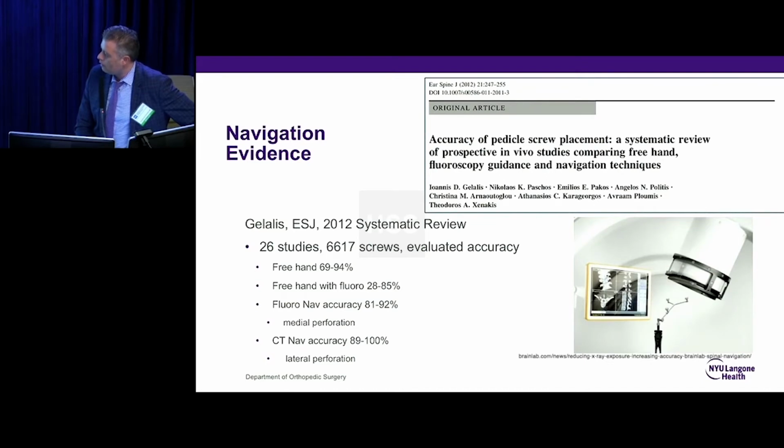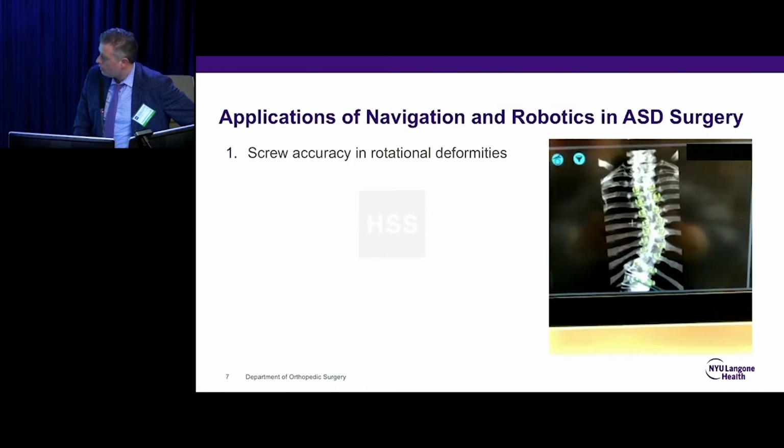Then moving on down the road, each of these meta-analyses added more and more studies to their cohort, 26 studies, and you can see the evaluation of accuracy: freehand, 89 to 94, and freehand with fluoro wasn't so great in some studies. With fluoro navigation, the accuracy increased, 81 to 92, relative to freehand with fluoro, but CT navigation accuracy was pretty good, 89 to 100%. So there's a variability between different studies.